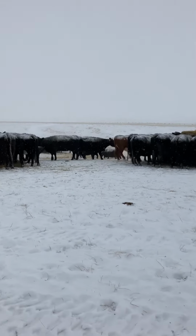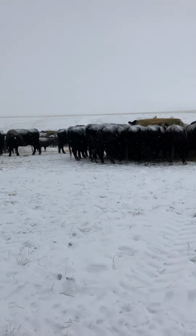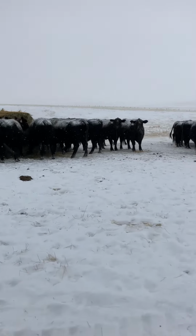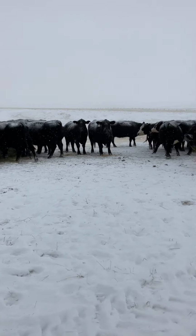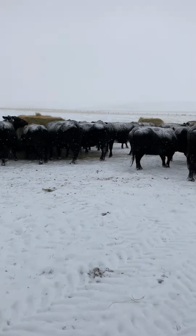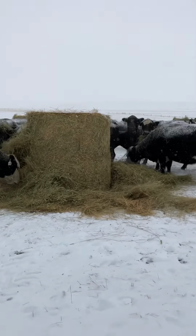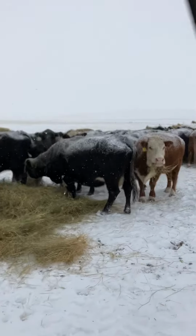One thing we were looking into before we started: it seems like everybody that bale grazes prefers to put all their bales out and then use electric fence to give the cows another few days' worth of hay, just moving the electric wire. And we've never tried that.